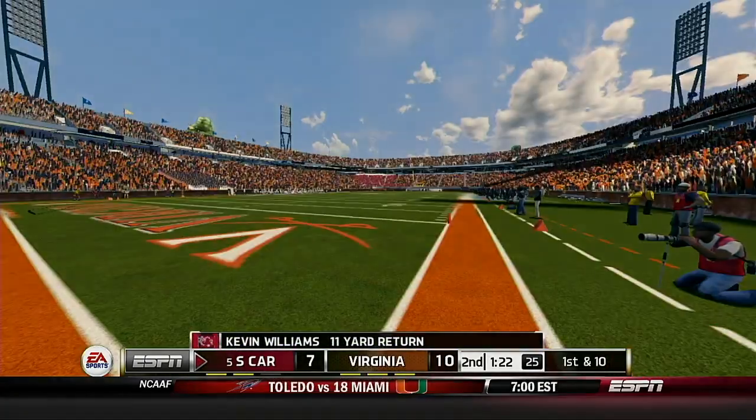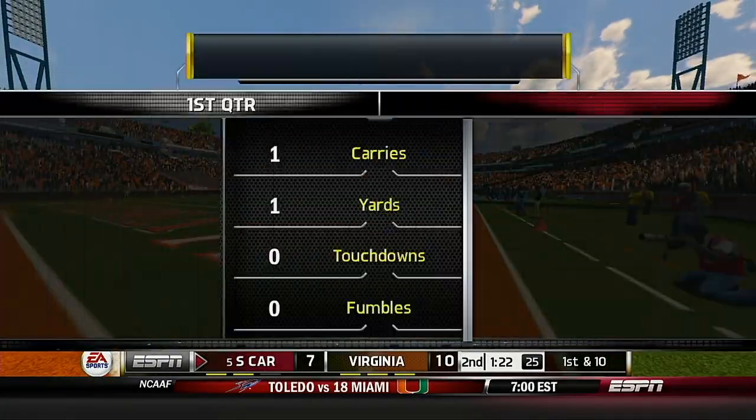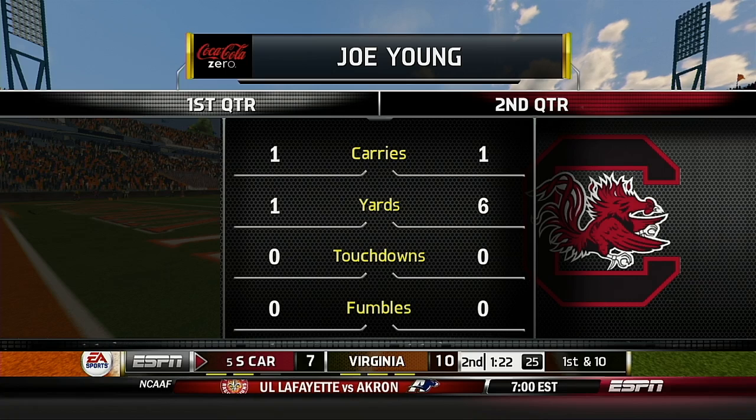He's taken down at the 37. South Carolina's coaching staff, I've got to think, going into halftime, and we're getting close right now, Kirk. They've got to do something different. What they had planned with their star running back's just not working today.